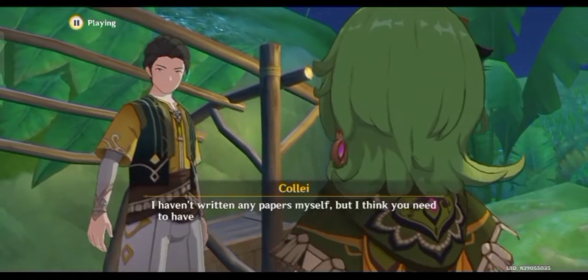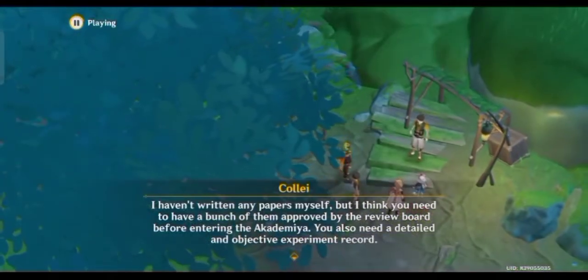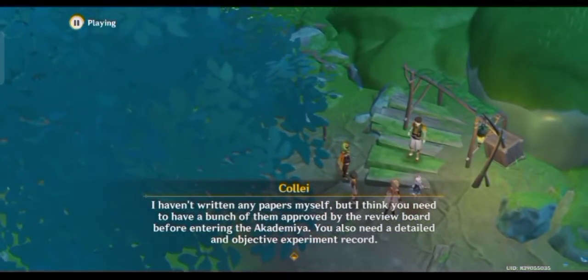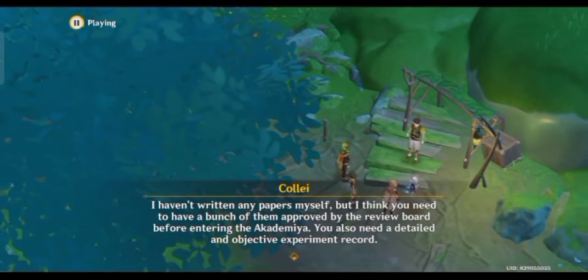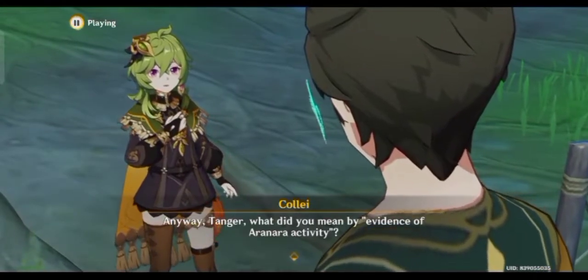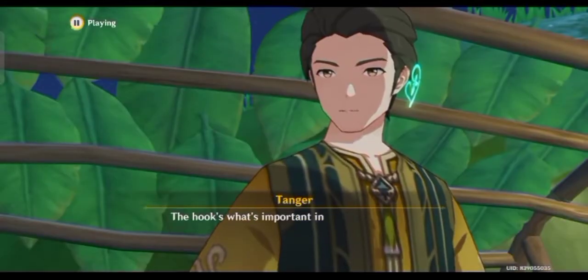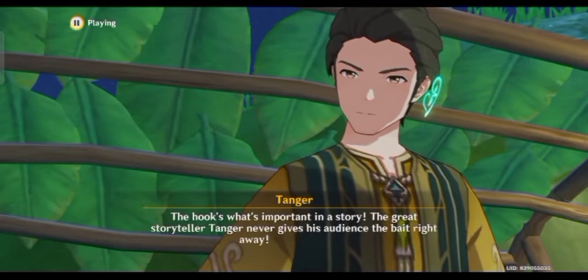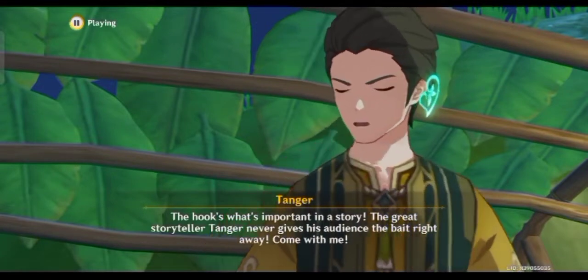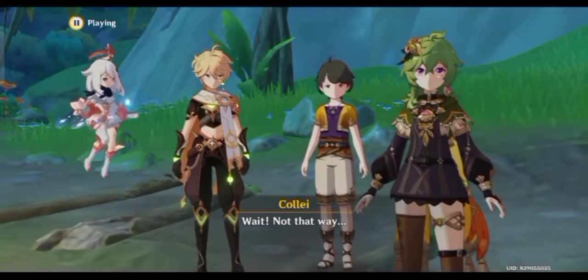I haven't written any papers myself, but I think you need to have a bunch of them approved by the review board before entering the academia. You also need a detailed and objective experiment record. Anyway, Tanja, what did you mean by evidence of Aranara activity? The hook's what's important in a story. The great storyteller Tanjir never gives his audience the bait right away. Come with me. Wait, not that way.